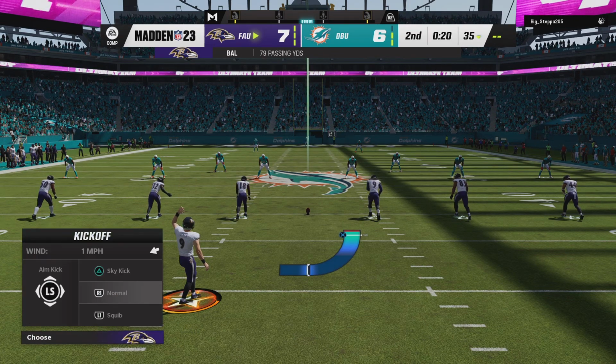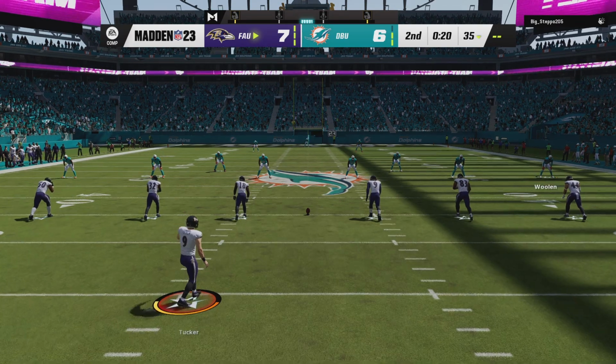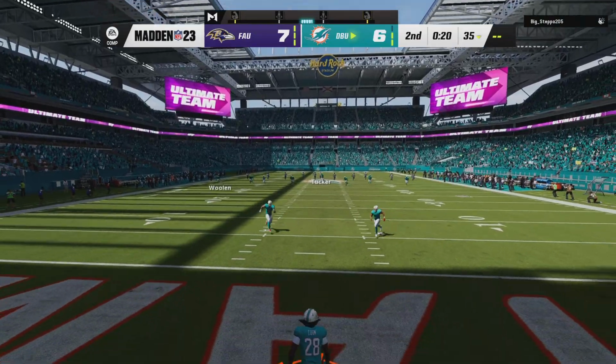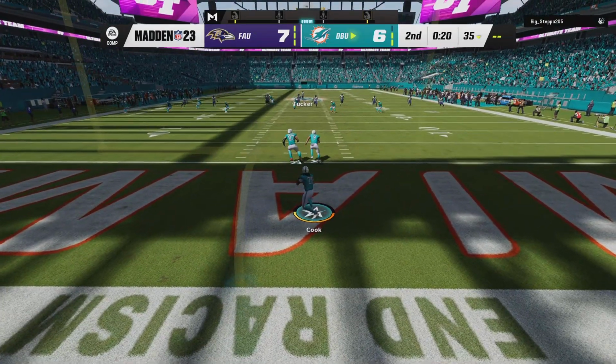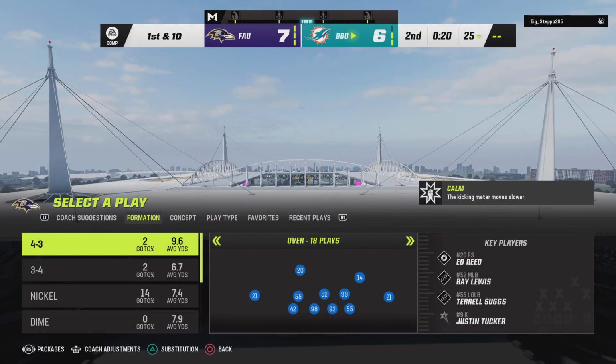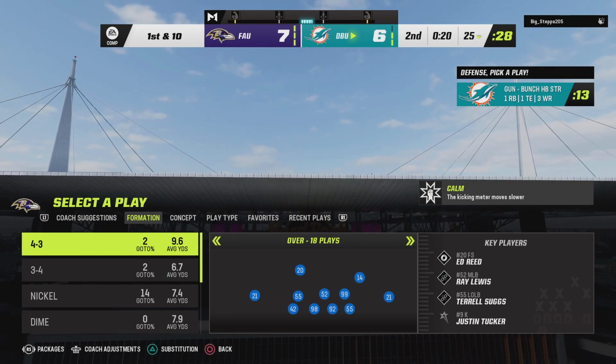Justin Tucker in the kickoff. So not much time to speak of remaining in this first half as the kick's away. And not wanting to risk anything here late in the half, he'll just take a knee, and they'll bring the football out to the 25.